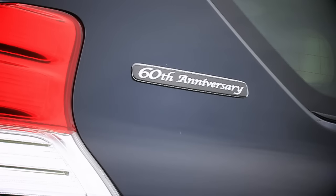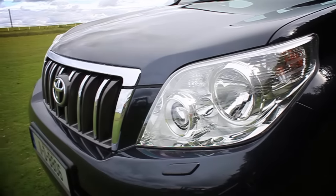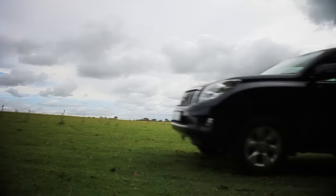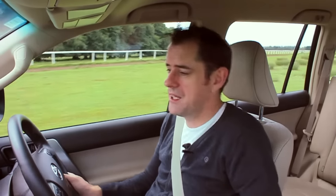Now the Land Cruiser, this is the 60th anniversary version of it, so it's around 60 years old now. And of course the Hilux, made famous by Top Gear and the choice of terrorists worldwide, is a superb vehicle and indestructible. And the Land Cruiser is basically the same thing. It's a working man's 4x4.